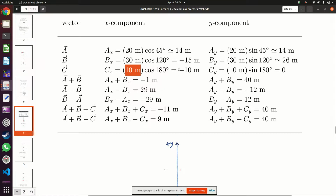So when a component is equal to a vector, what happens? Well, in this case, Cx is equal to 10 meters. Then what happens to Cy? Cy in this case is going to be equal to 10 meters sine 180, and that gives you 0. So if one component is equal to the size of the vector, then the other component has to be 0. Are we clear on how we work out these components?